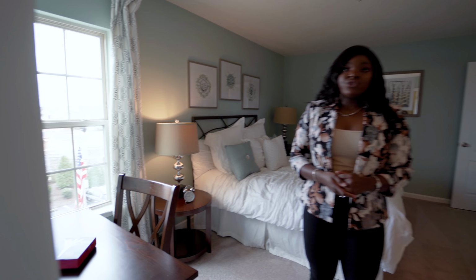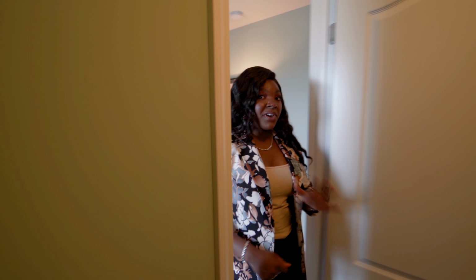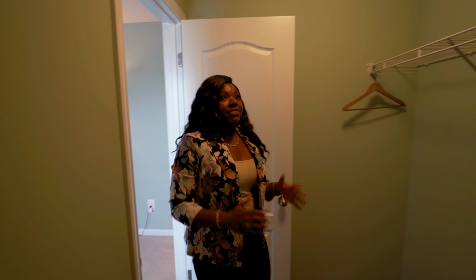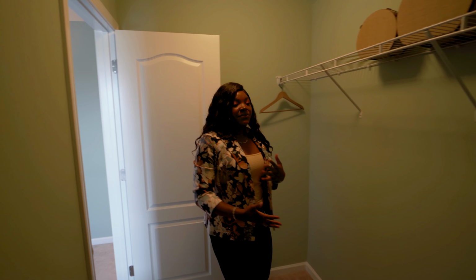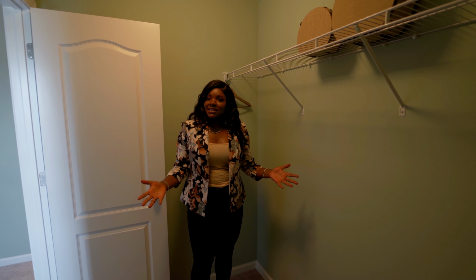Okay, and per usual, we're going to look at the closet here. And this closet is very, very spacious as well. This one doesn't have a window, so it does feel a lot darker in here, but you get the size. It's a very, very nice size closet.